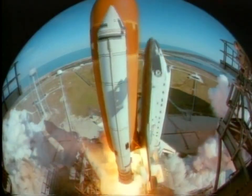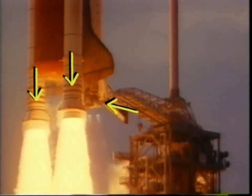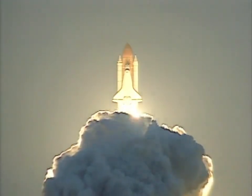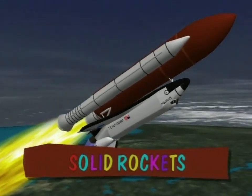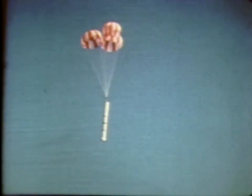Three powerful rockets, the main rocket engine and two solid rocket boosters on the sides. They put out over 7.5 million pounds of thrust. That's more power than 258 fighter jets. When the shuttle gets to 30 miles up, its solid rockets run out of fuel and drop off. Where do they go? They have parachutes and land safely in the ocean.